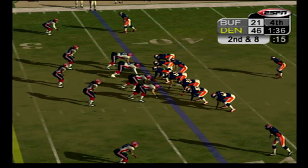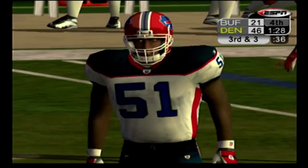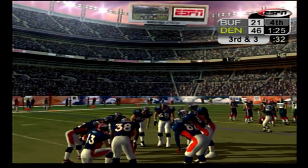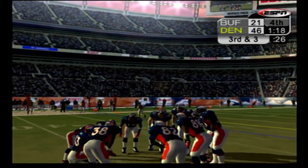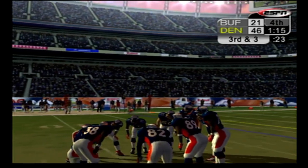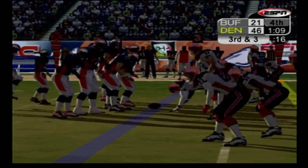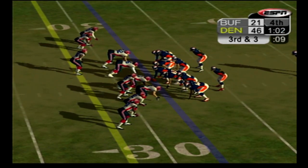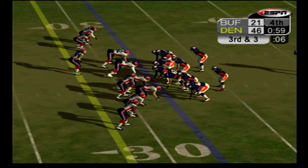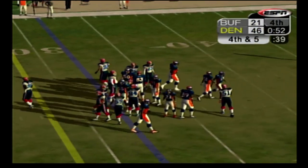Strong back. I see three. Griffin gets the call again, and he's stopped. Number 22. The clock continues to run. Takeo Spikes with the tackle. We almost got him. Third and three. Ball at the 31. Down! Set! Blue 56! Loss of 2 yards on the play.